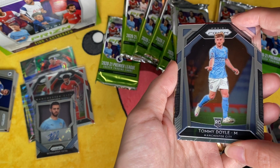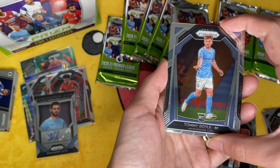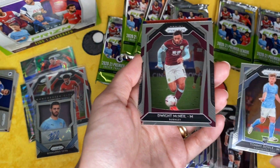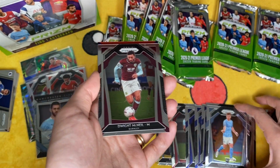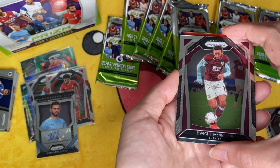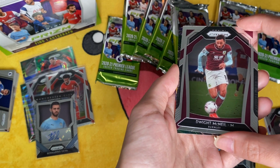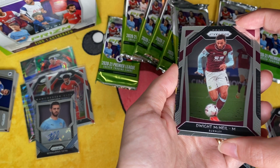Manchester City, Tommy Doyle. So this is also a new rookie class that was introduced for Manchester City. Oh, he has the RC badge. Yeah, okay. So anything with the RC badge in Topps cards are, you know, the cards to look out for, or people to chase.